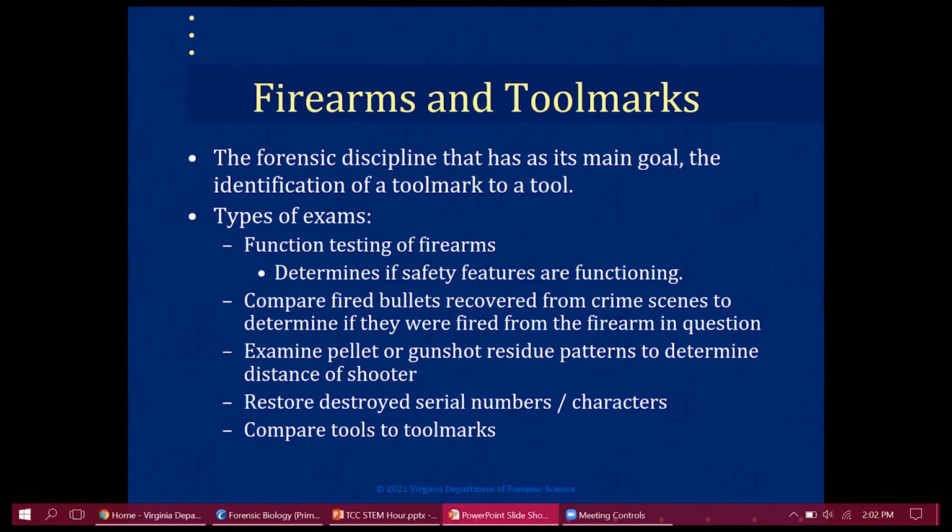They will also compare bullets that have been removed from an individual's body at autopsy to determine if they could have been fired from a specific firearm in question. They will examine pellet or gunshot residue patterns to determine shooter distance. They will restore destroyed serial numbers or characters, so it doesn't always work, and compare tools to tool marks. We also have, in addition to the firearms examiners, the NIBIN examiners, the National Integrated Ballistics Information Network, I believe it is, whose sole purpose is to fire firearms to get the test cartridges for comparison to be uploaded into NIBIN.